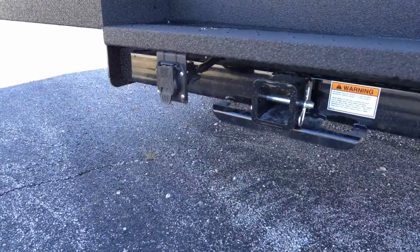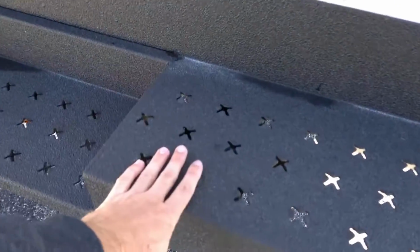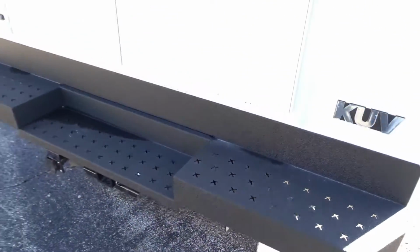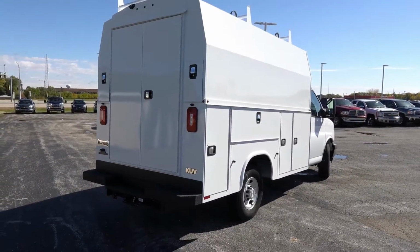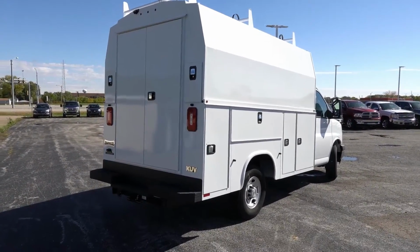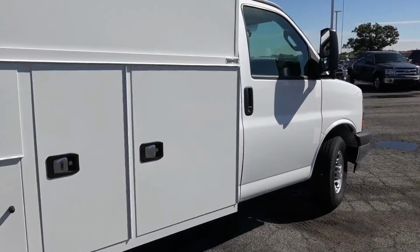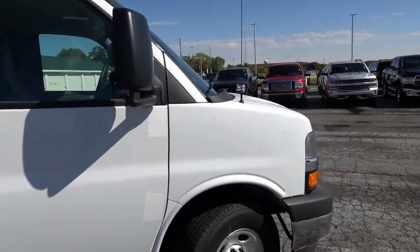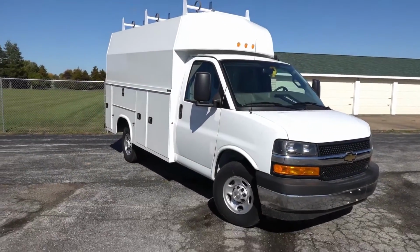There's a little bit better look at it. This is a nice powder coated or bedliner material. Looks like it's a steel bumper that also acts as a step. But yeah, this is a very nice looking rig. I'm sure it'll make somebody quite a bit of money in the commercial business, as you do need to haul around people, supplies, large objects, anything like that.